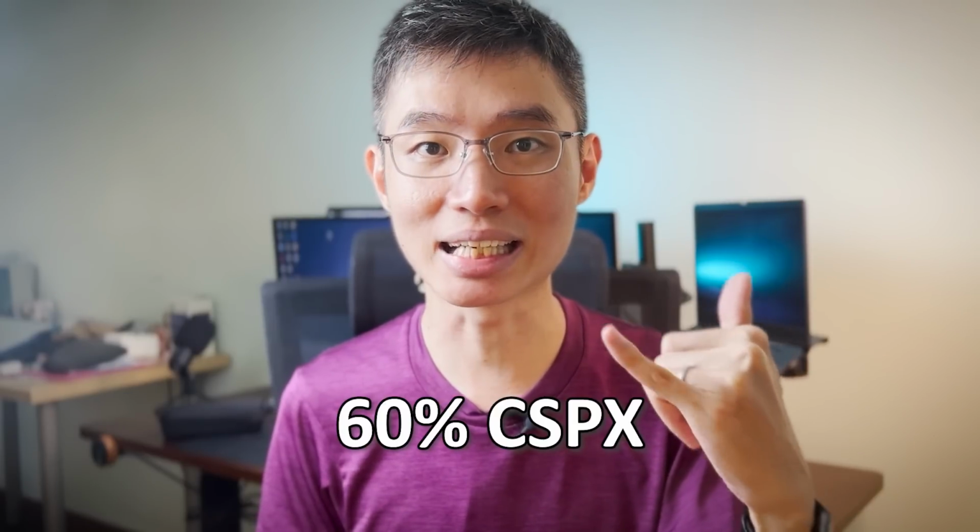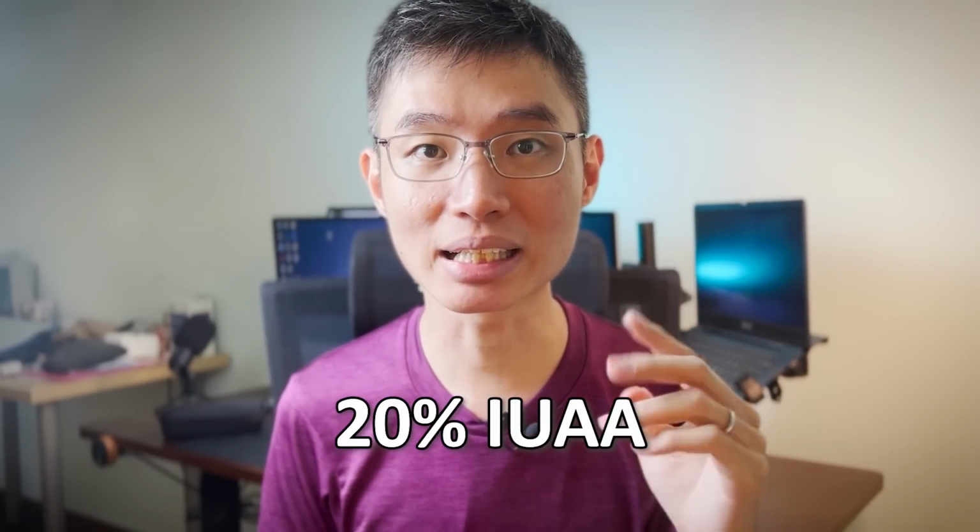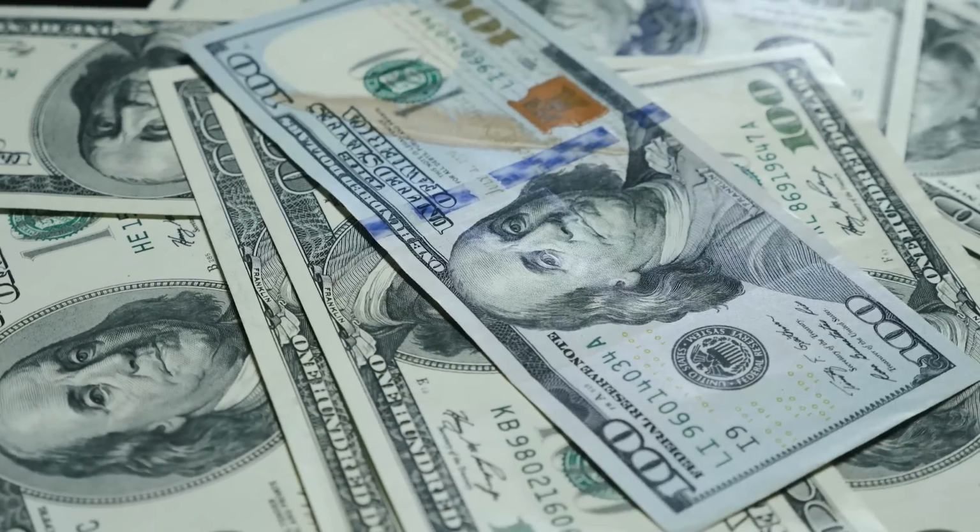Local stocks will give you higher growth, international stocks will help you diversify your concentration risk, and bonds will reduce volatility. So, for example, if you are focusing on the US market, the portfolio will have 60% CSPX, 20% VWRA, and 20% IUAA. But here's a risk.